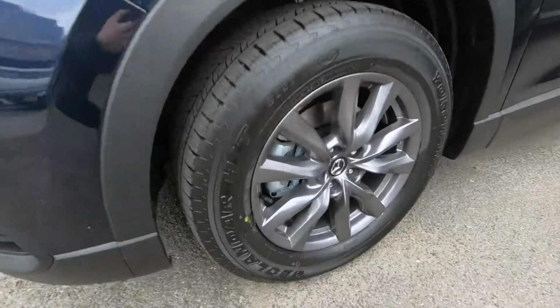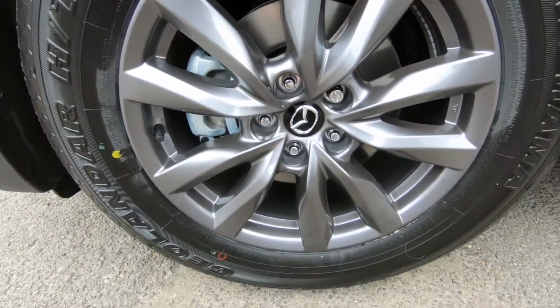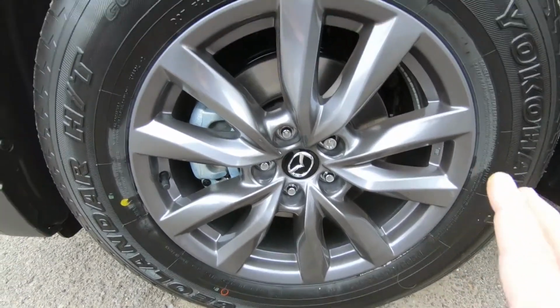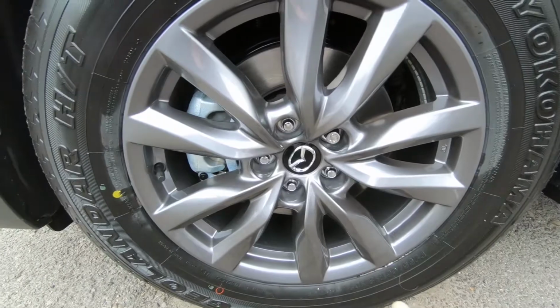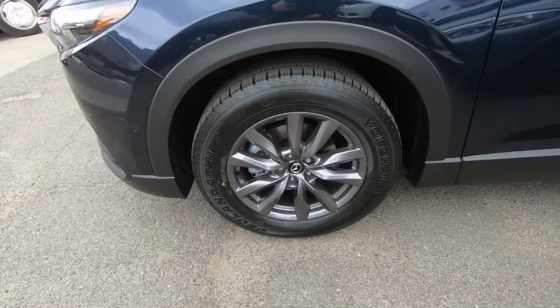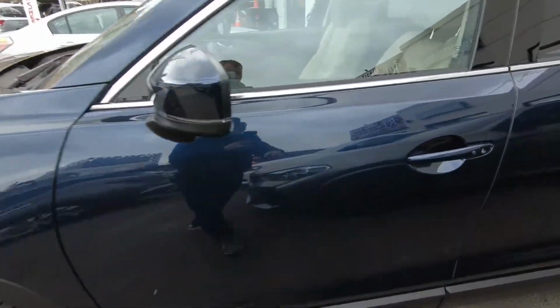This is a different Japanese design, and these wheels, which are in size 255/60 R18, are pretty large wheels, and these are 18-inch rims as well. And the tire is Yokohama. It is all around the same in this car.